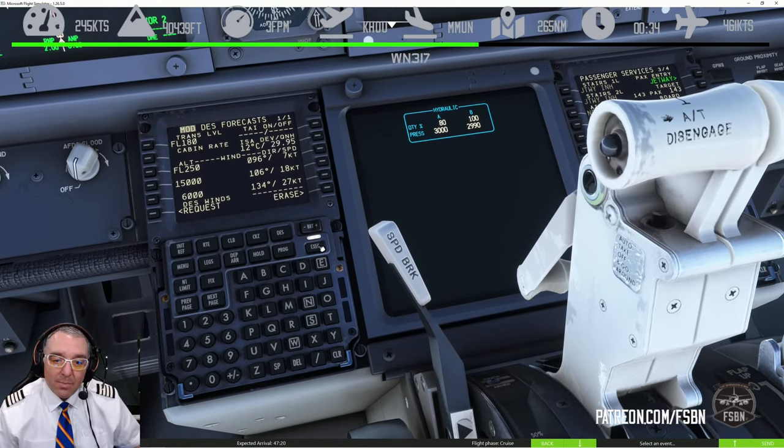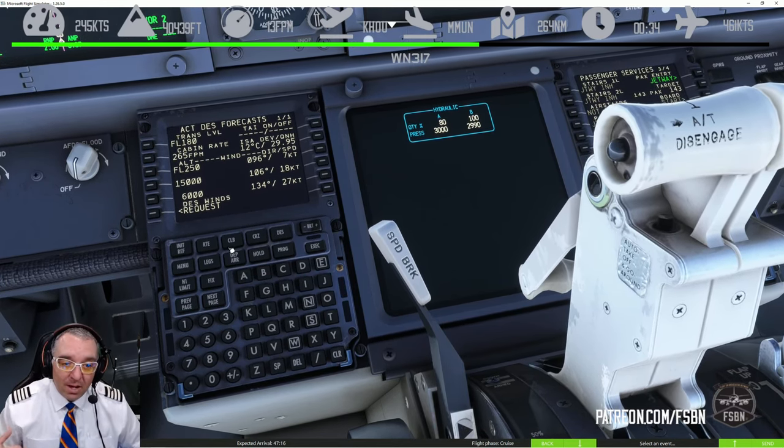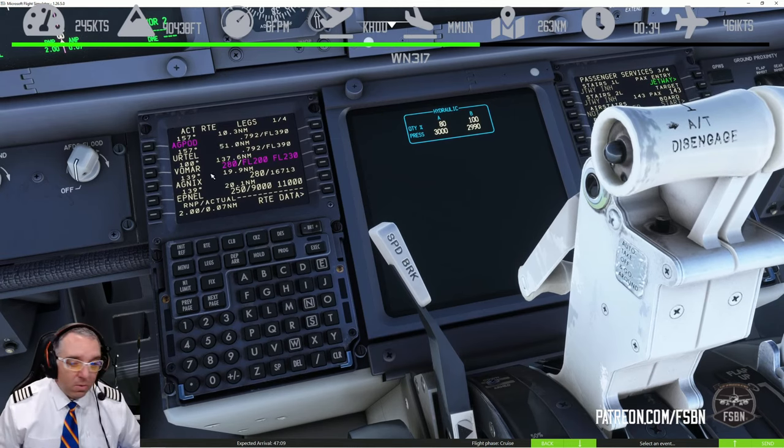You should be a lazy pilot on the descent, folks. I mean, you shouldn't be doing much of anything on the descent. You should just monitor the aircraft. Make sure you get all your programming done now. That's kind of where you want to go.